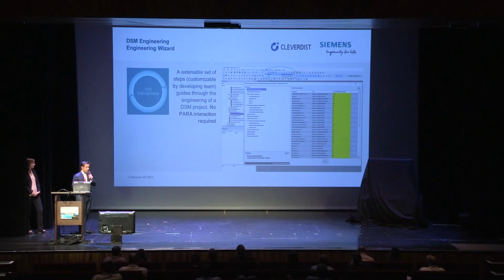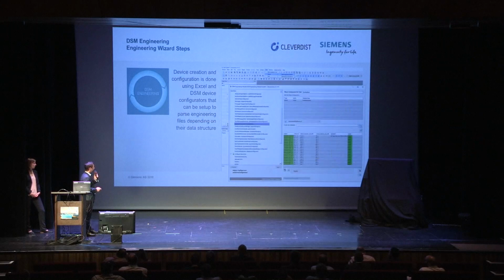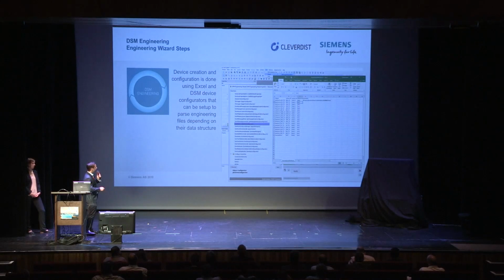So there is really no need for para-interaction for the DSM engineers. They can use just a panel with a set of steps that they need to follow, from translating the application into the n number of languages that they are using in this specific project, to also creating the devices, for example. They use some sort of tool that can, for example, be used in combination with Excel.